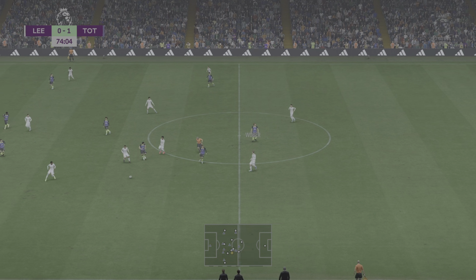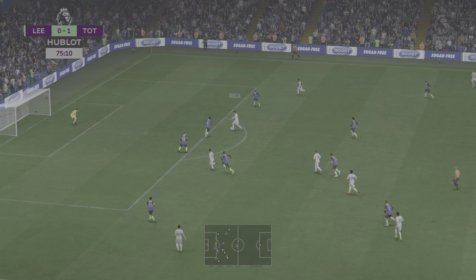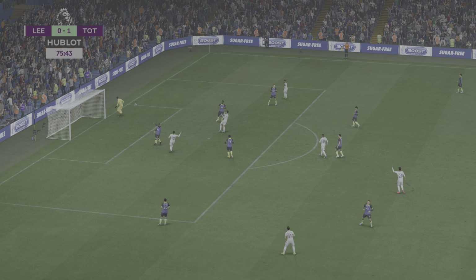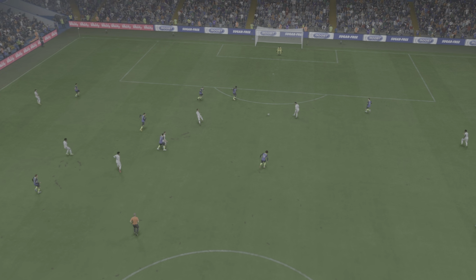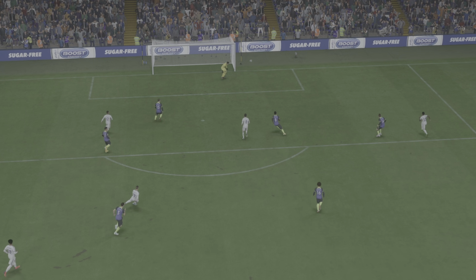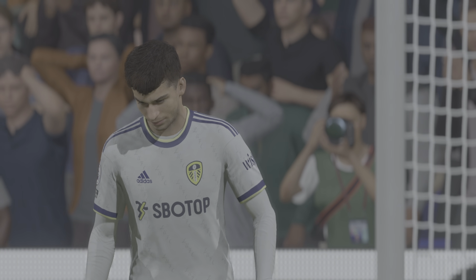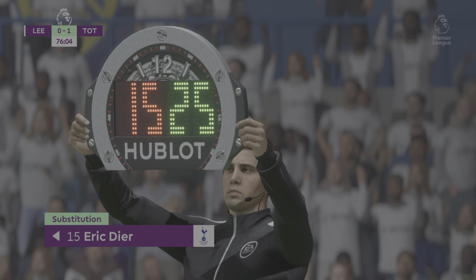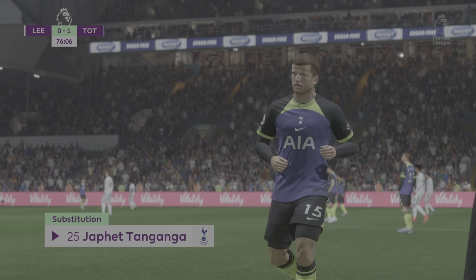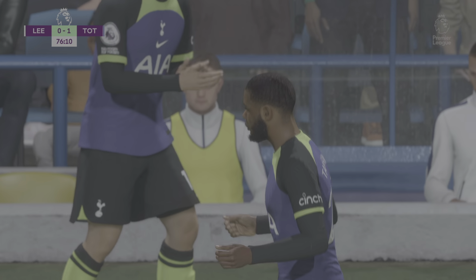Verba. The ball with Junior Firpo here. The supporters want to see him have a go. That is not going to do. Well wide of the target. Substitution for Tottenham Hotspur. Spurs to make a personnel switch now. 15, Eric Dier, to be replaced by number 25, Yafet Tanganga.